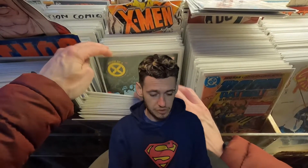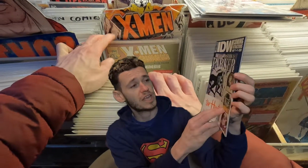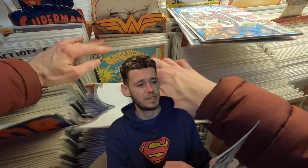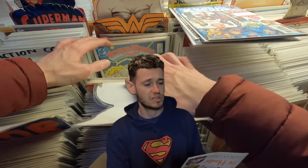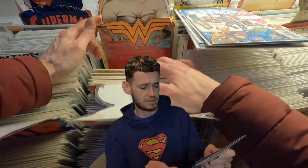Next, IDW Coming Attractions, Richard Stark's Parker. This looks like maybe, oh, it's Coming Attractions, so I'm guessing it's advertising what's coming. So you've got the first look at Lock and Key, first look at Oxido and Vitral. I don't know what that is. And if you turn it up the other way, you've got the Rocketeer and some other comics on there. So that was $1. So yeah, it's got to just be giving you a glimpse of what's coming. Fair enough.